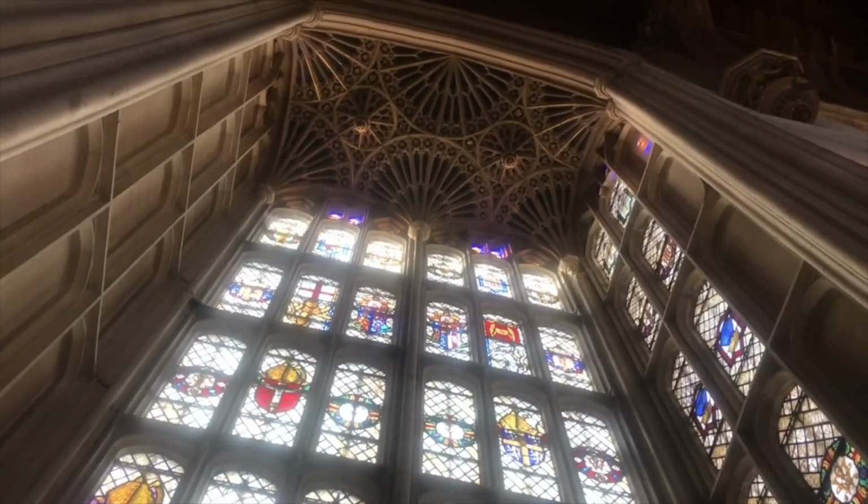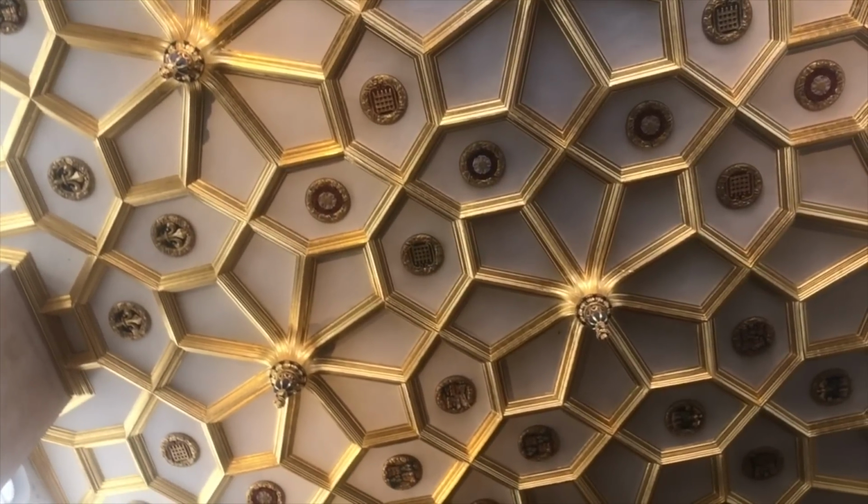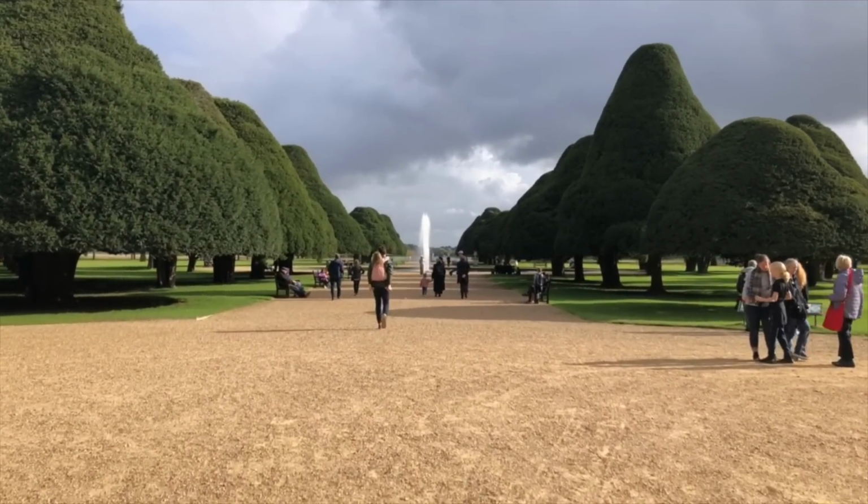Since its construction in the early 16th century to the turn of the 18th century, Hampton Court Palace has been used as a primary royal home for numerous kings and queens, which means there's a lot of history inside, as well as a few royal secrets and scandals that need to be uncovered. So if you're ready, let's go.